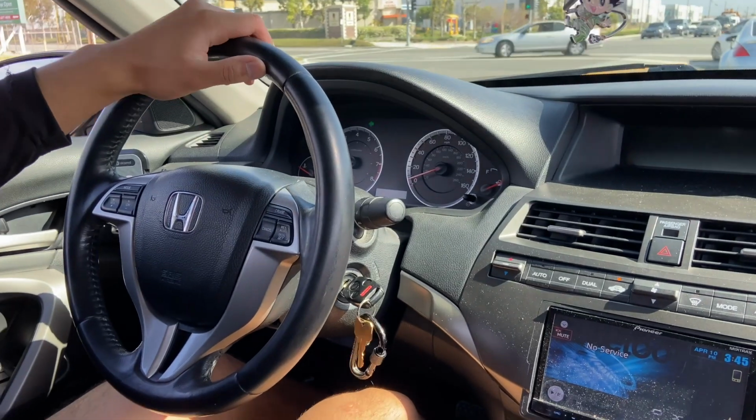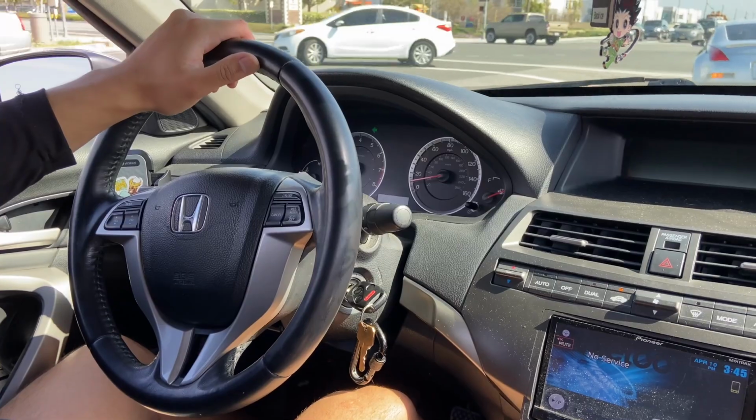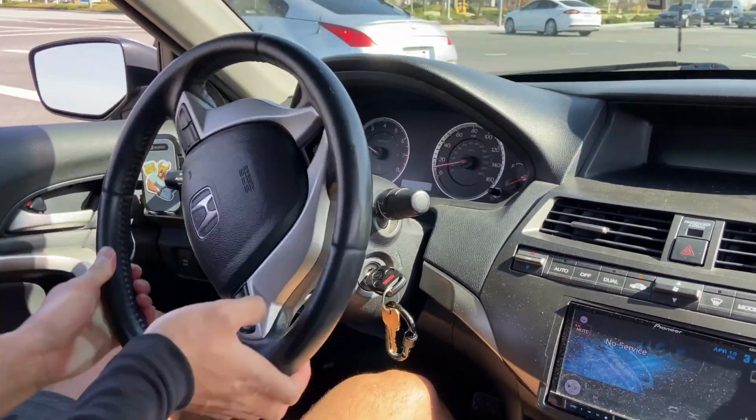So in that run, apparently he didn't turn off traction control, so let's rerun the 20. Traction control off.